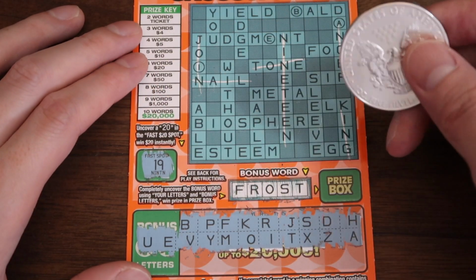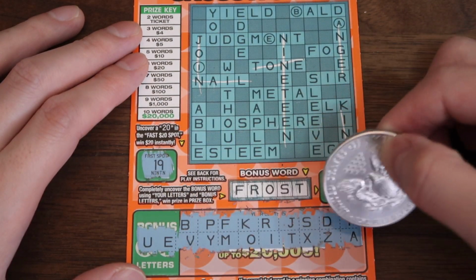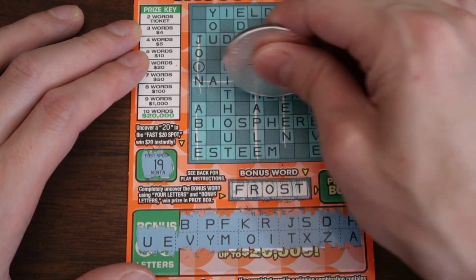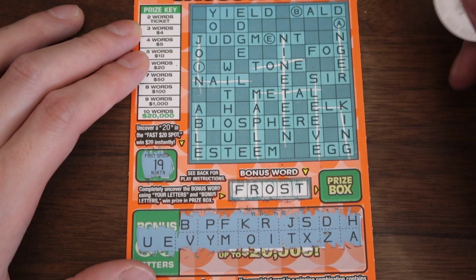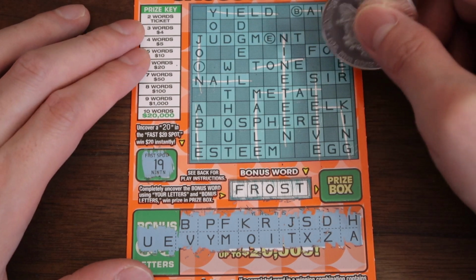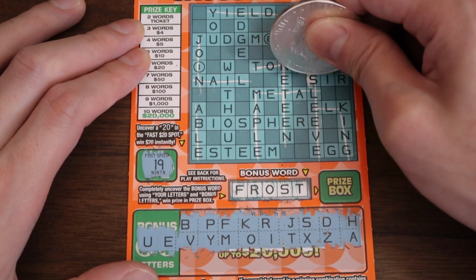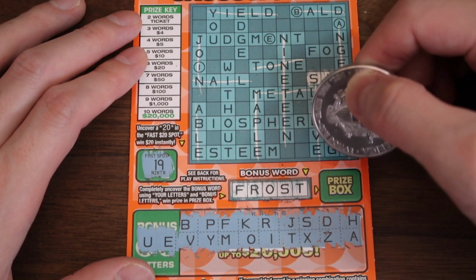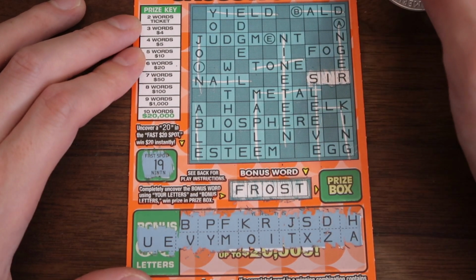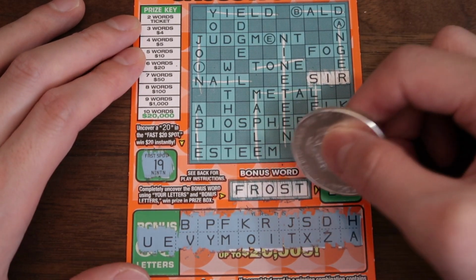Let's do able, A-B-L-E. We have A, B, we have the E, and no L. Okay, another common letter. Unfortunately, don't have it. Maple is gone then, metal is gone, elk, sleeve, bald, yield. Okay, fog, what about fog? And let's do sir before I miss it. S-I-R, we do have sir. Okay, that's one word. Now, since we won the bonus word, if we get another word, we're definitely going to get another word on top of that. At least three words, if we get another one. If not, then there will be no win up here, and it'll just be the prize box, the bonus win.